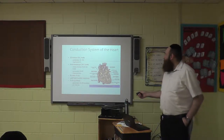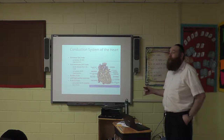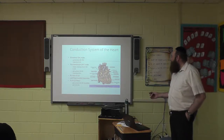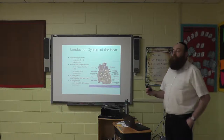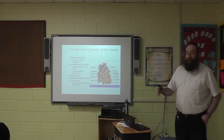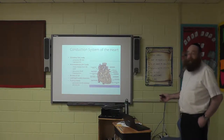After that, there is still a backup system. If the SA node and the AV node go down, the heart can pace itself through the Purkinje fibers, which are at the end of the bundles of His, left and right. Now we split up into a left and a right situation. Then the most they can do is about 20 to 40 beats per minute. This person is going to be at death's door. Let's use a non-medical term: very, very close to death, and then things need to be done.